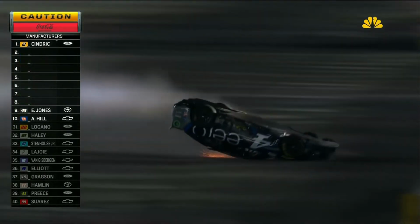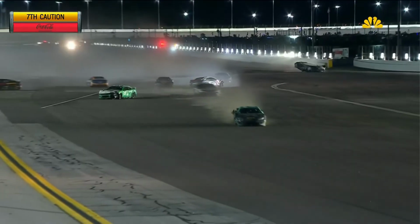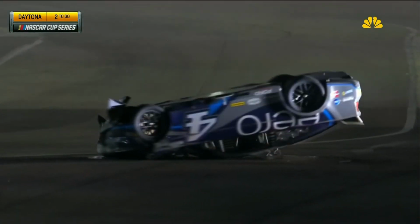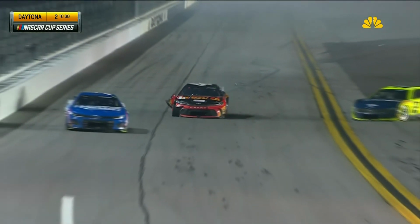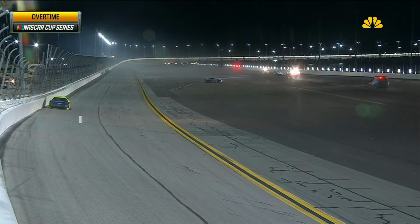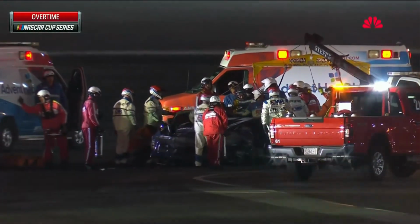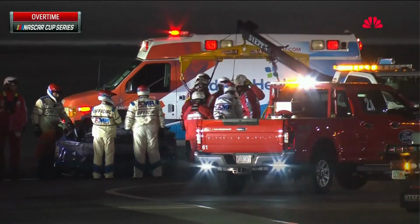Oh, Berry's gone, and he goes up and over. Huge hit for Josh Berry. Erik Jones is involved. There's Austin Cindric. That was wild. Now the AMR safety team is on the scene, and there's Josh. There we go. There's the thumbs up. That was a scary wreck.